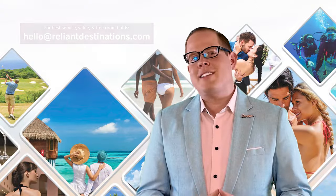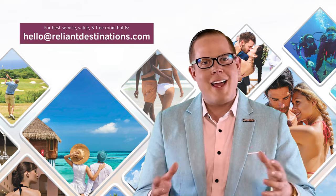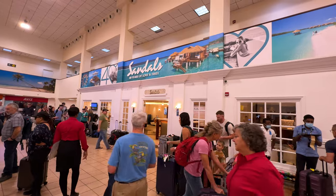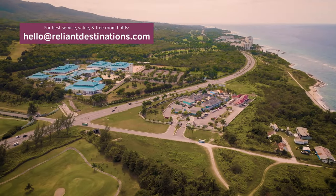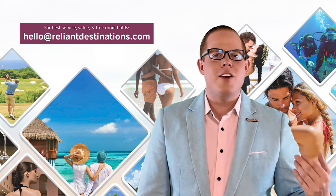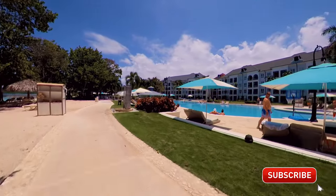Now, I'm very pleased to say that in recent years, the commute, that drive, has gotten better and better. We're talking about the journey, so most people will be flying into MBJ, the Sangster International Airport in Montego Bay, Jamaica. Roads have been recently refurbished and it is very safe and much more practical than it used to be. For those that might have been to this resort many years ago, it was a little bit more of an adventure to get there. Now it is quite a seamless journey.